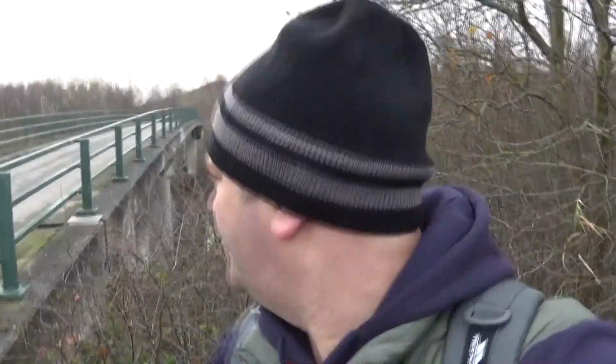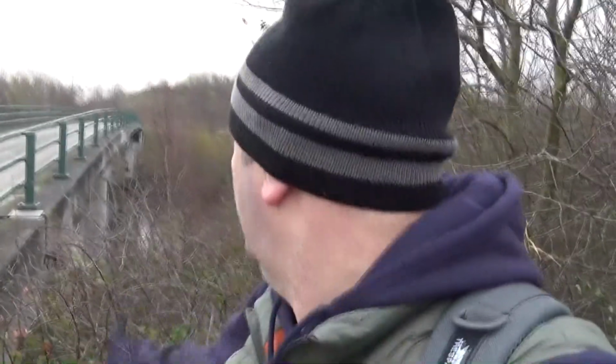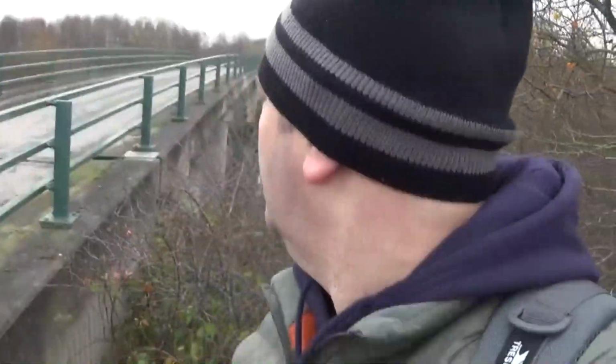Right, so this is Caroline's Bridge. It's a shame, really. I was expecting a quaint little wooden bridge or something like that, but it's a big concrete monster. Crosses over. I'm not sure if that's a river there. So yeah, that's Caroline's Bridge.